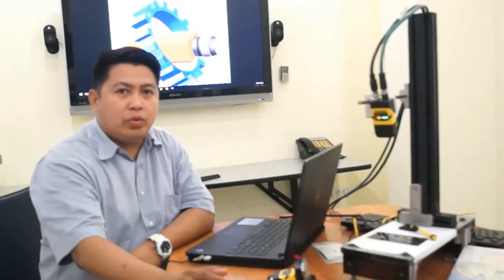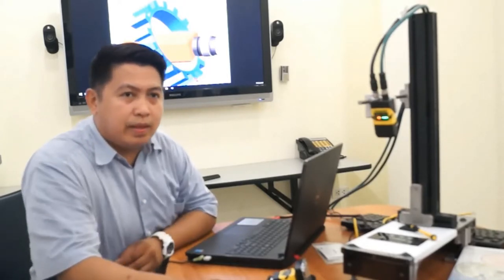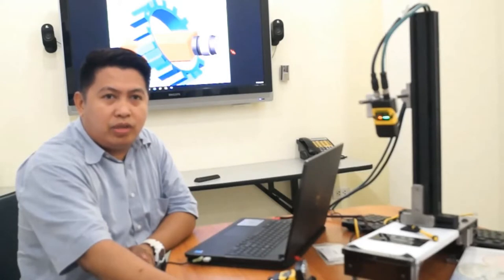Now, let me show you the software that I'm going to use for this Dataman 262X. The software is called Dataman Setup 2. It is set up with efficiency and ease of use in mind. This same setup tool is used to configure all Dataman systems, handheld or fixed mount. No need to learn multiple software environments like some other systems out there.